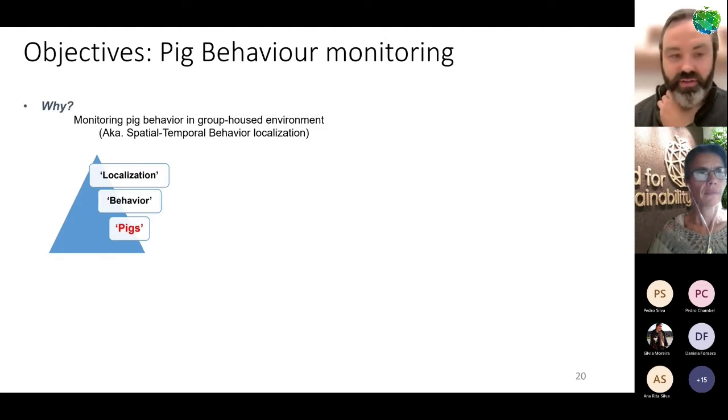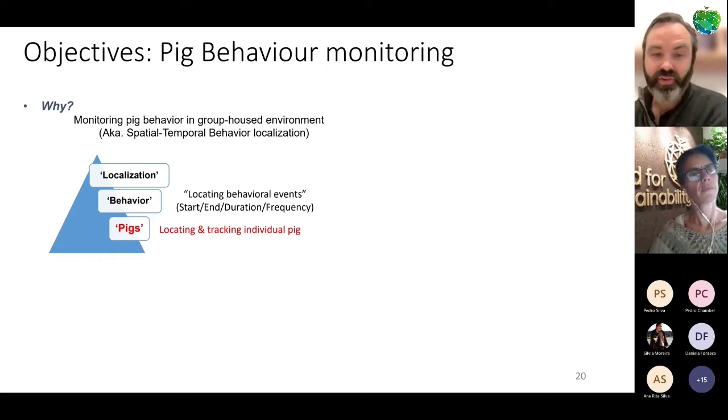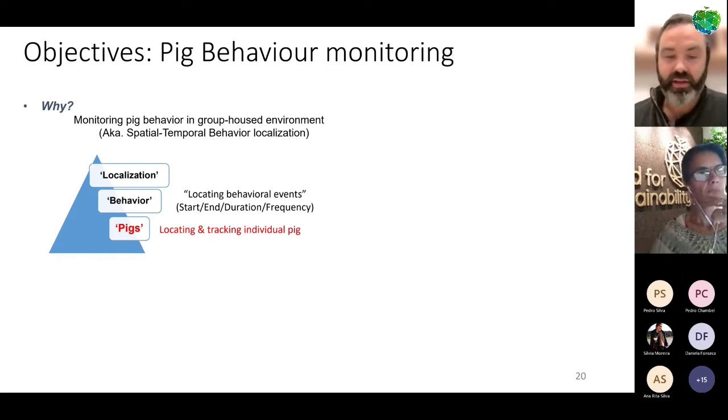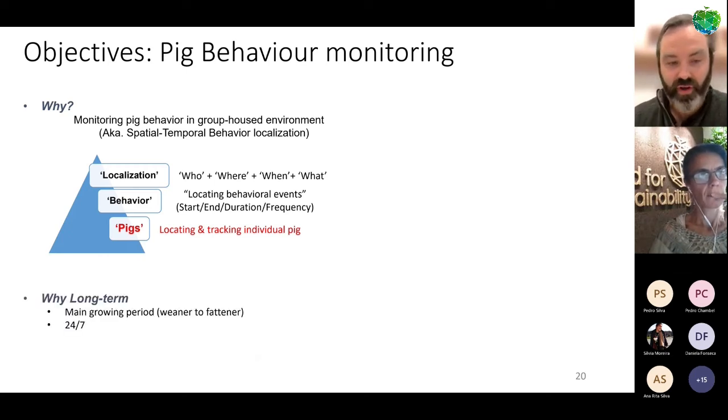And we want to start identifying the pigs, locating those pigs in the pen, locating where the behavior of interest is happening in the pen, the frequency of these behaviors, and whether these behaviors are linked with indicators of health and welfare, and continue to do this over time on a long-term basis. So that's our big challenge, this 24/7 monitoring of pigs.